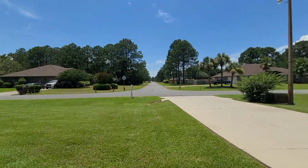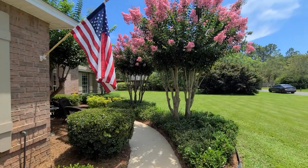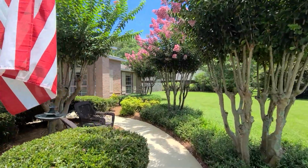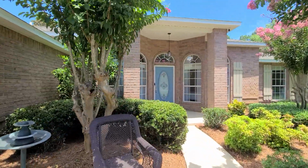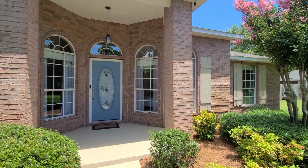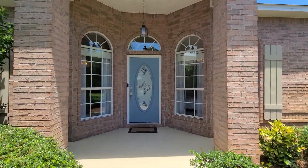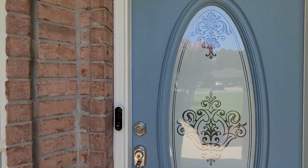We are located 5 miles to Navarre Beach, 15 miles to Hurlburt Field, 2 miles to Hidden Creek Golf Course, and just 3 miles to Publix and other dining and shopping options. So a really wonderful location that we have here in Navarre, Florida. We do have an all brick exterior with security system on the exterior of the home. I believe there are 5 cameras total.